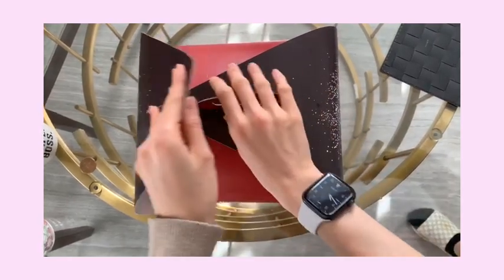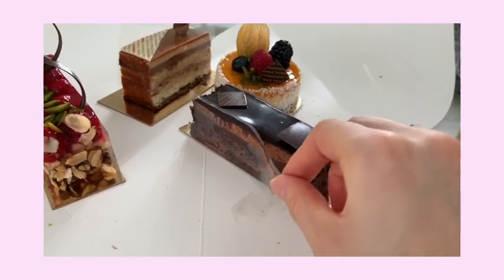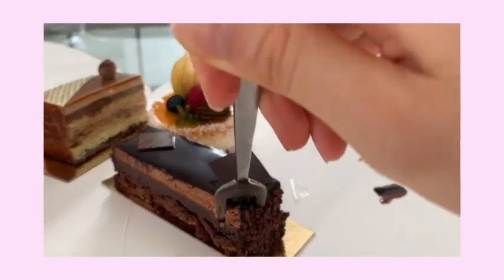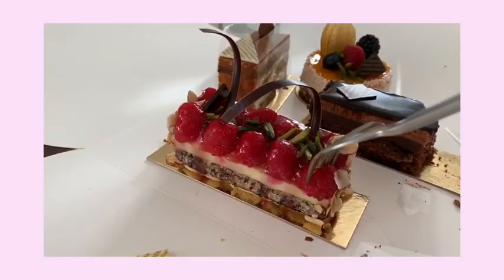Alright, so right now it's about 4 in the afternoon, and me and my mom and my sister were just having a random afternoon tea date. And these are just some of the cakes that we picked up from grocery shopping earlier. It's from a local pastry shop called Thomas Has, and it's really, really good.